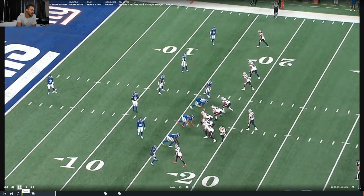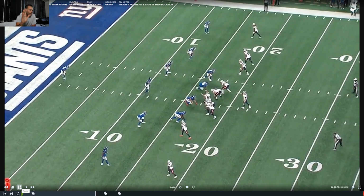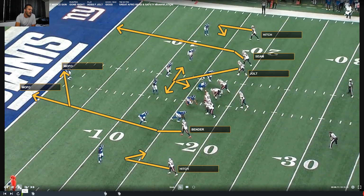So boom, there's our tax motion. Okay? Gone right means, hey, we ain't got nobody to help. Haas, F jolt is the concept. What the heck does Haas mean? Okay, super simple. Haas, hitches outside, slot seams. Okay, F jolt, that's an option route. The jolt's an option route, but when we get back in the tape, it'll make more sense. But Haas, really easy. Hitch outside, slot seam.